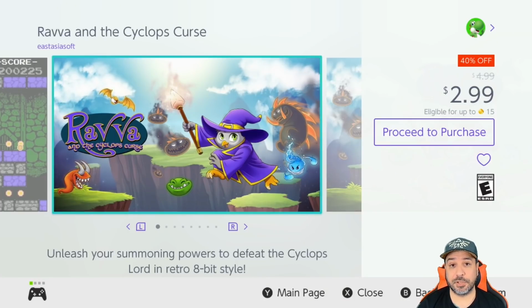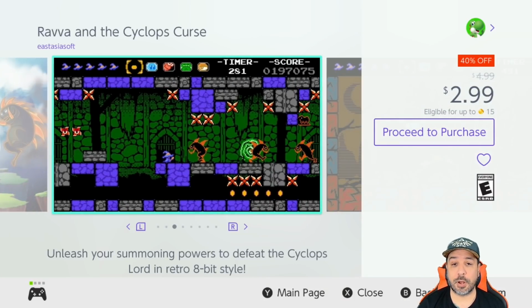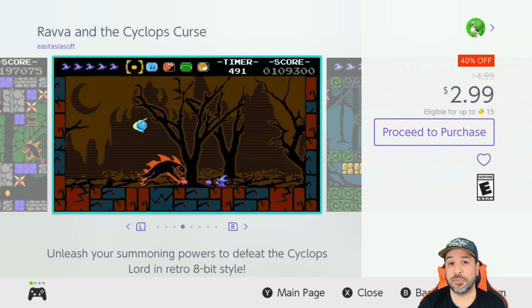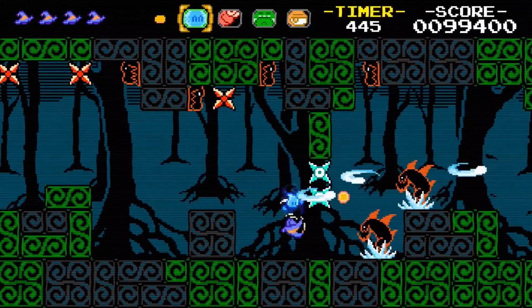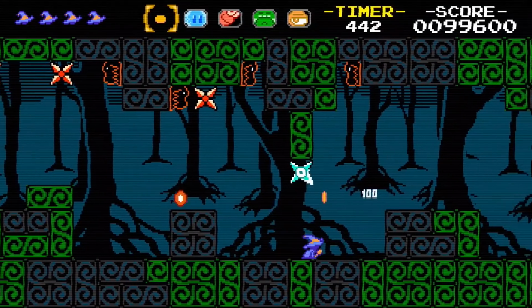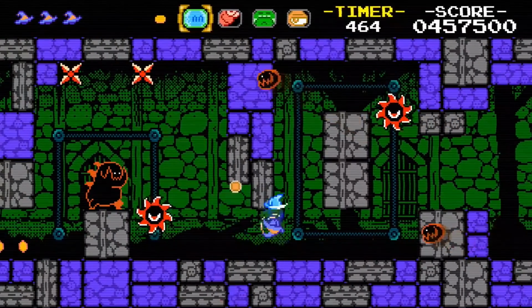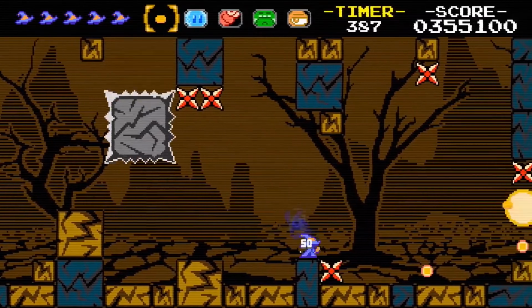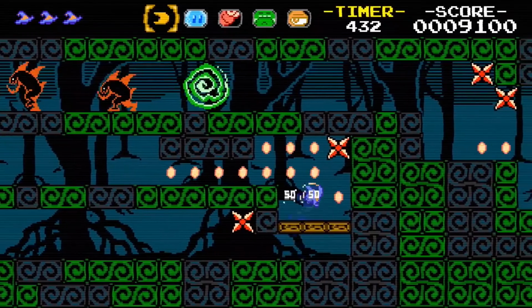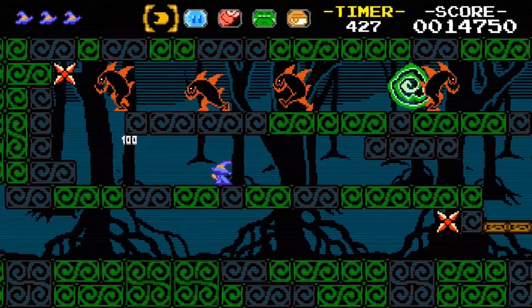Now our next deal for today is going to be on Ravva and the Cyclops Curse, that is currently 40% off, dropping the price to $2.99, and once again this deal will only be running till January 1st. Now this game is a 2D action puzzle platformer that is pretty much done with a retro 8-bit inspired style. And I would say it even blends slight elements of Mega Man with puzzle platforming, where you'll be basically playing a sorcerer that can control 4 different types of abilities and adapting them to each and every situation you come across. This is a little indie title that I actually enjoyed quite a bit.